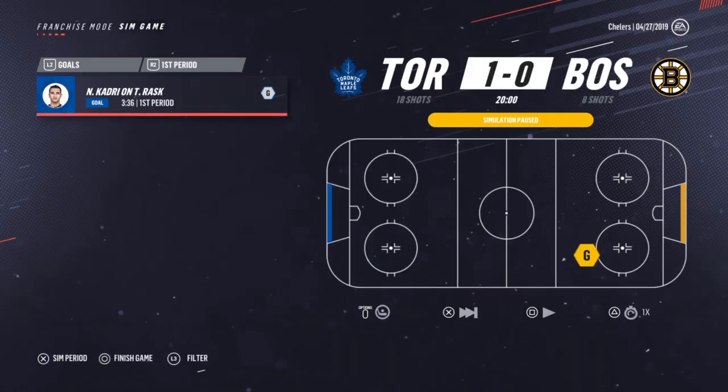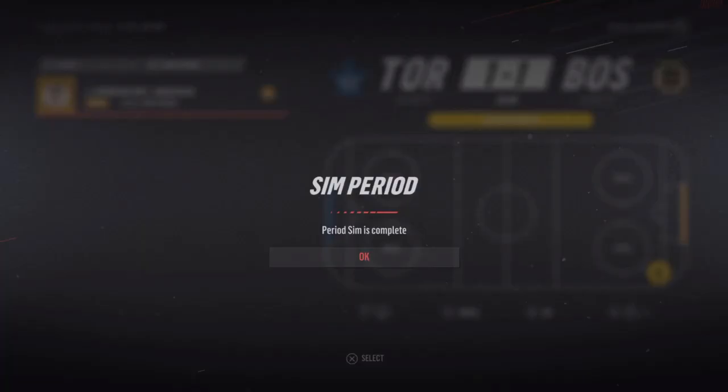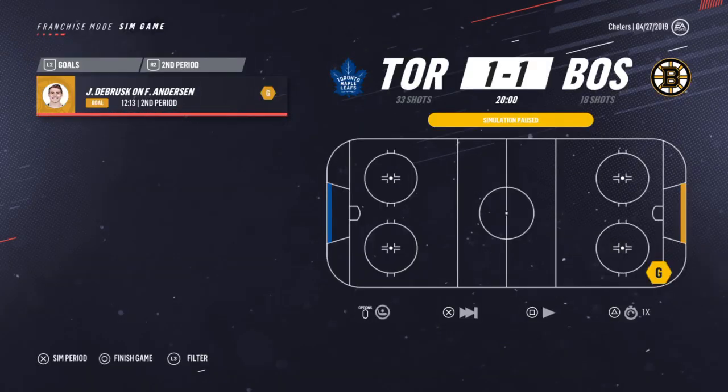Toronto gets on the board right away. Nazem Kadri scores on Tuukka Rask, getting outshot 18-8 in the shot category. So, yeah, we're getting bombarded. Second period. Alright, but we answer right back. DeBrusk scores on Freddie Anderson on the second line.